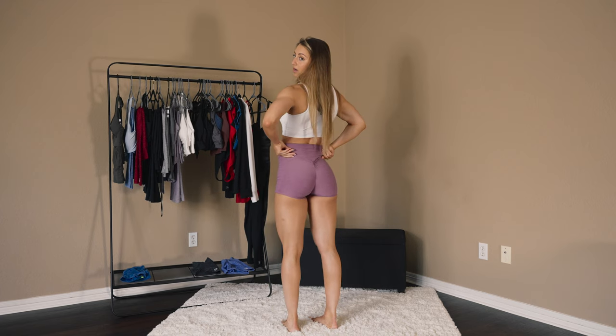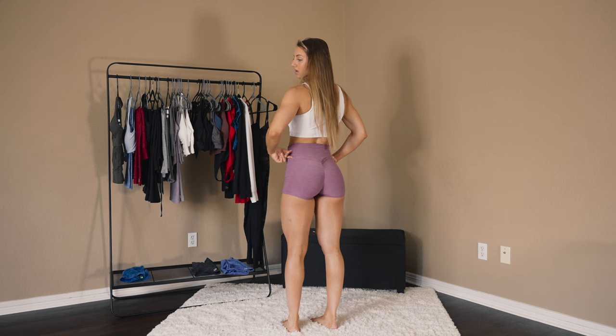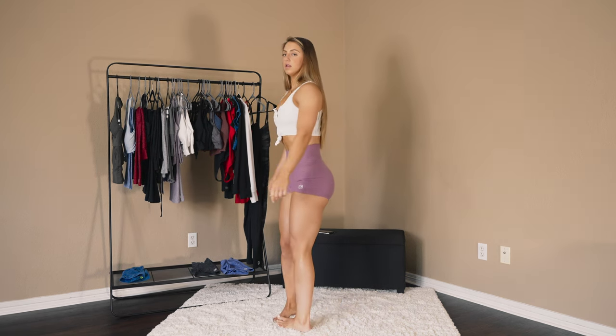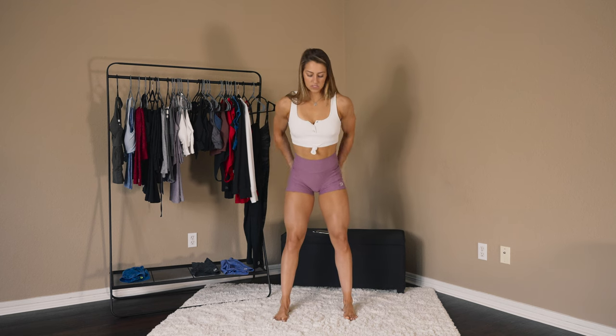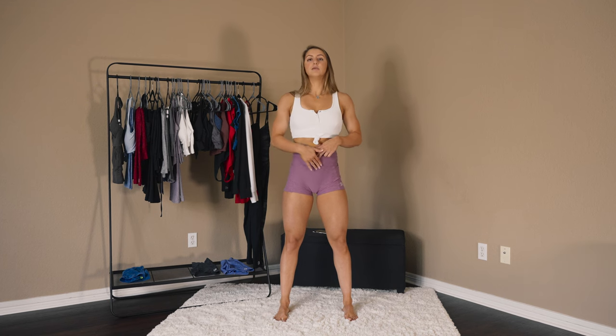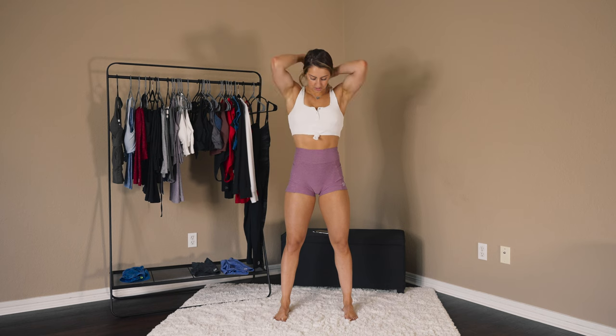And then in the back, they are gonna have the scrunch foam and the seams that kind of come up a little bit higher. But overall, love these shorts. I feel like they're a really good fit. I never have to worry about my glutes hanging out or anything like that. And then again, in the front, there's no seams, so you don't have to worry about a camel toe either. But I feel like both of these are just really good essentials.